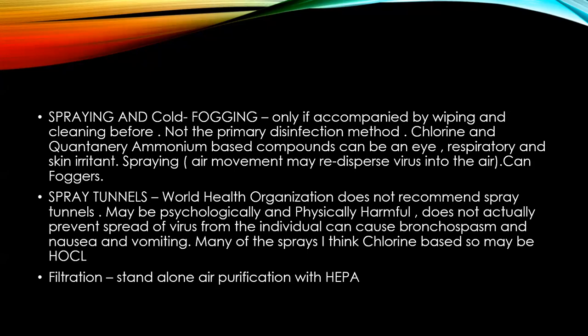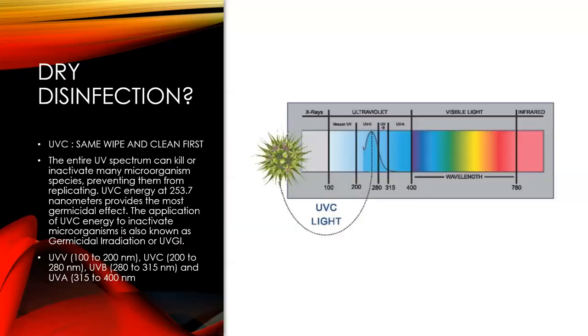And then filtration. You could have the HEPA filters that I was talking about. Along with your wiping, along with your proper disinfection, you could have that as perhaps an additional added benefit in your practice. And when you're doing your disinfection, the space in between patients, you let the air purify and circulate. So there's also dry disinfection. All that spraying and fogging is technically wet disinfection.